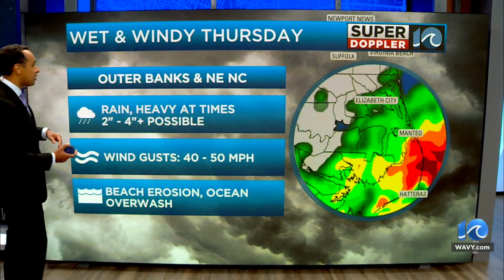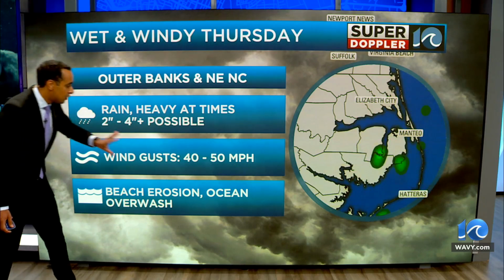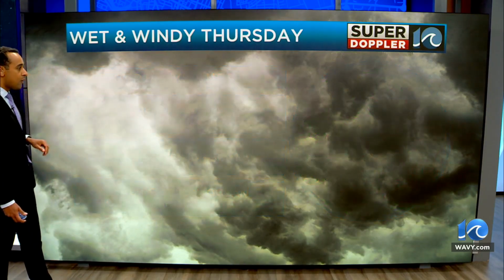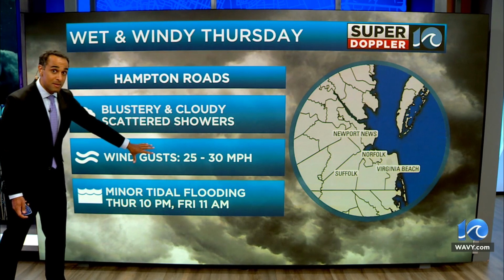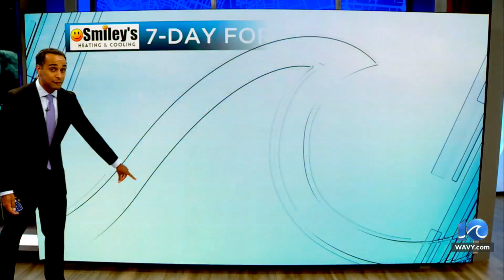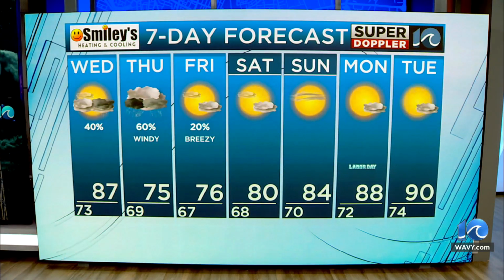Let's break it down zone by zone. North Carolina, heavy rainfall 2 to 4 inches. Wind gusts generally 40 to 50 miles an hour, and ocean overwash is looking likely. For the Hampton Road cities, blustery and cloudy. Wind gusts 25 to 30 miles an hour. Minor tidal flooding, maybe moderate tidal flooding a possibility Thursday and Friday. The weekend looks clear and lower humidity with highs in the 80s.